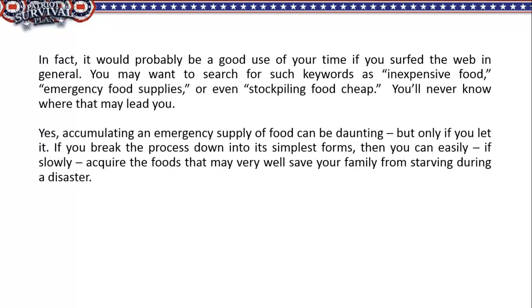Yes, accumulating an emergency supply of food can be daunting, but only if you let it. If you break the process down into its simplest forms, then you can easily, if slowly, acquire the foods that may very well save your family from starving during a disaster.